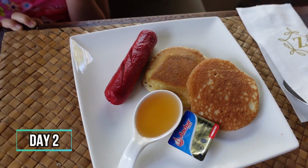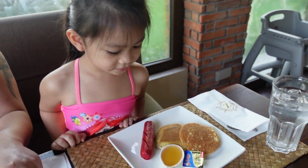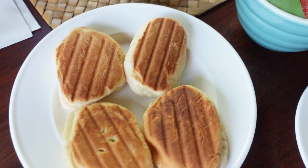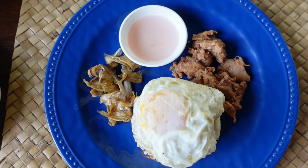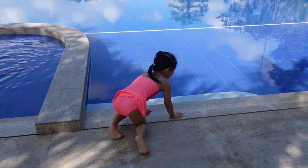Wow, kids' breakfast. Cute. It's for you. You're a baby. And fruits. Milk. And for me, fish and gatapa. Okay. Yeah. Love you. I love you too.